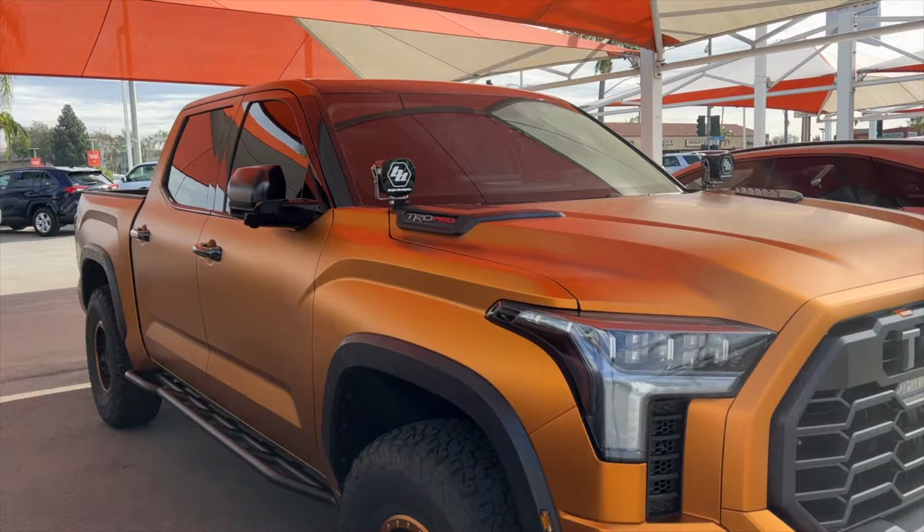Really, the color's nice. Also, I like the accent on the wheel. Yeah, I match the wheels. Is that painted or did you get a swap? It's a vinyl wrap. Oh, nice. Yeah, I wrapped it myself. It's really matte iced amber titanium.